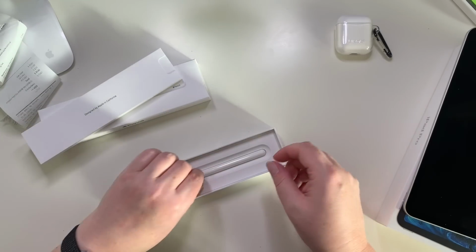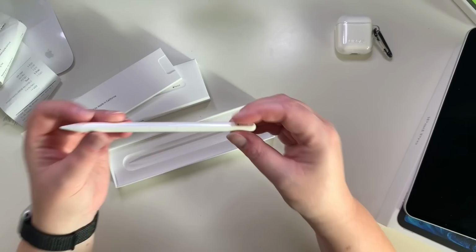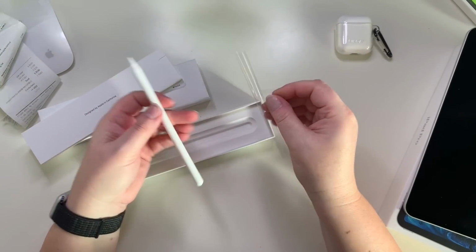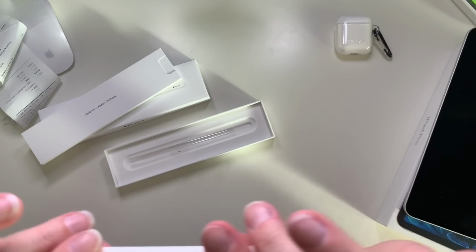And there's no stickers in it, I can tell you that already. And the pencil itself is quite heavy, actually. I'm surprised how heavy it is. And another wrap around the pencil. And here we have the pencil.